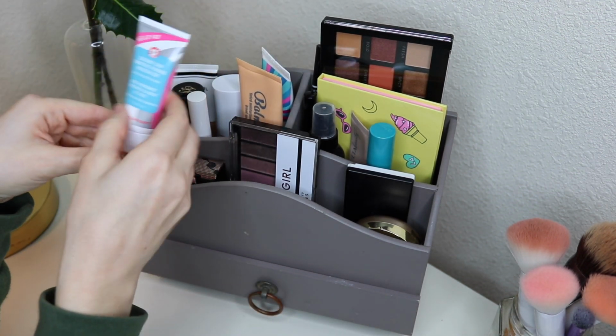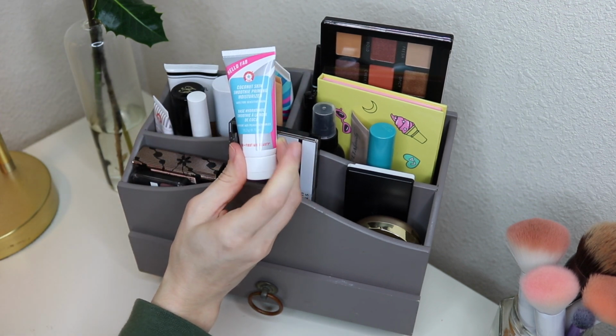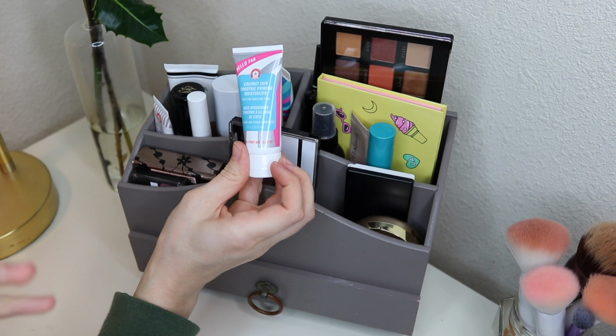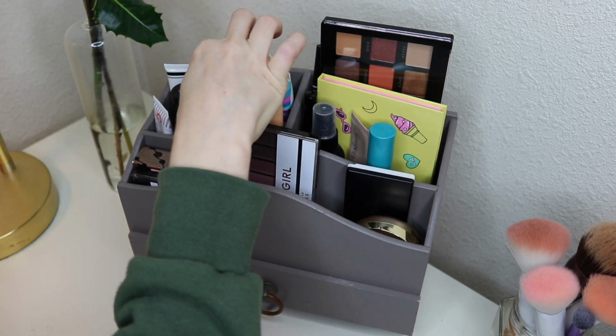I also have a primer in here. This is the First Aid Beauty Coconut Skin Smoothie Priming Moisturizer. I just purchased this recently. It was in my most recent haul video. Really enjoying this. I feel like it makes my foundation look really smooth and healthy. That'll be my go-to primer this month.